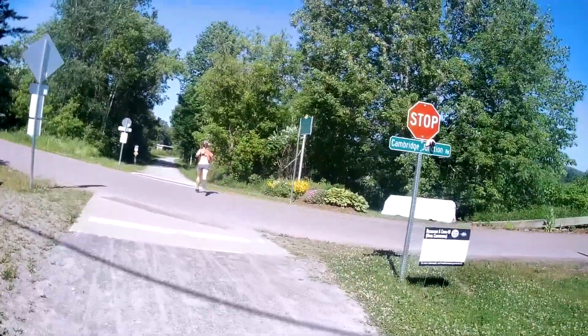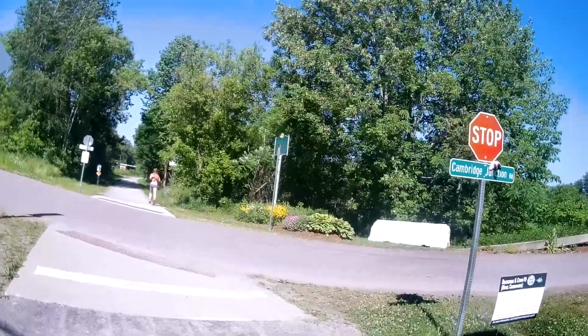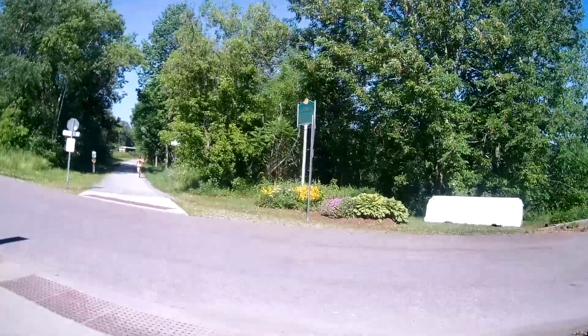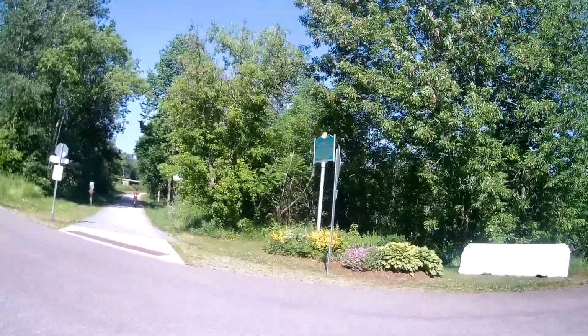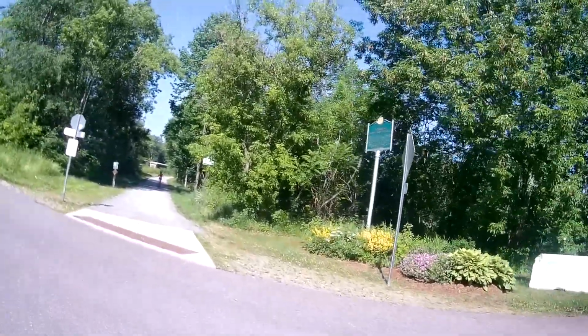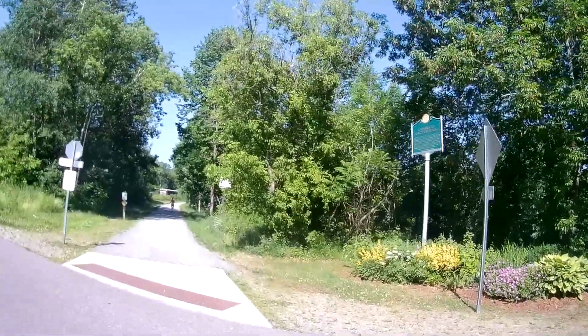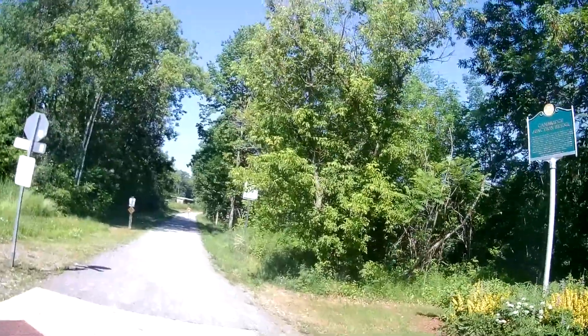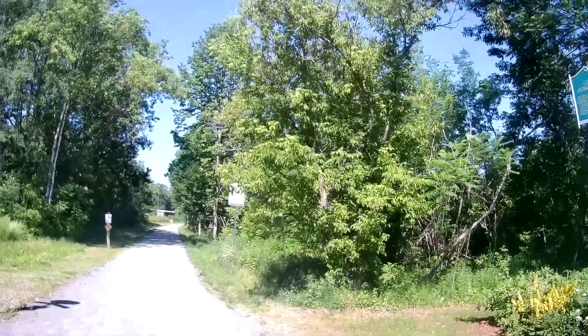So, we decided in '56 that wasn't quite enough money to run that railroad down through there. So they stopped the passenger service, but the rail service continued with taking goods in and out.